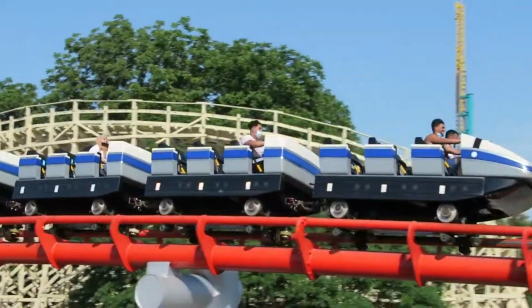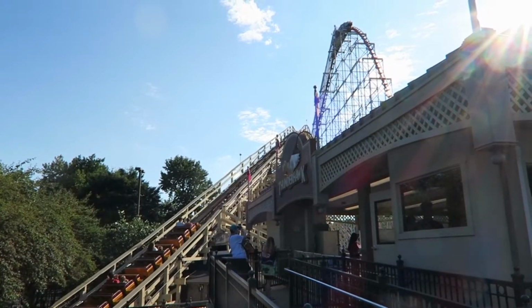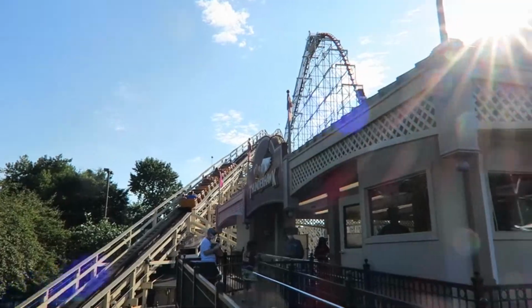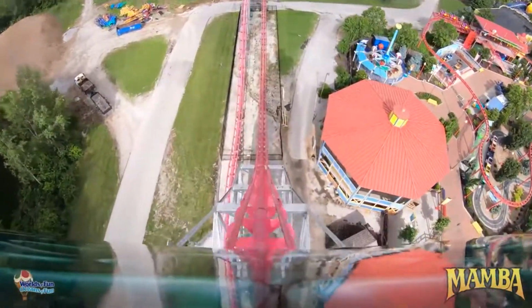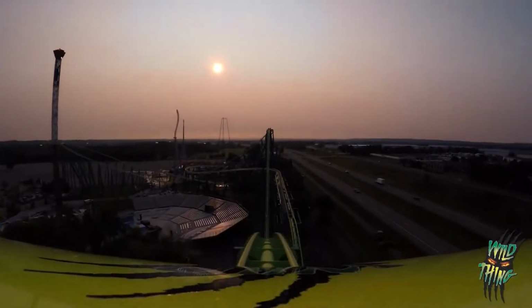steroids. Steel Force at Dorney Park looks to have some fun airtime and a semi-decent layout, I guess, but it does look like that mid-course brake run does look pretty brutal. And the same could be said for Mamba at Worlds of Fun and Wild Thing at Valley Fair, which has dubbed the nickname Mild Thing, but I'm not going to get too far into that today.